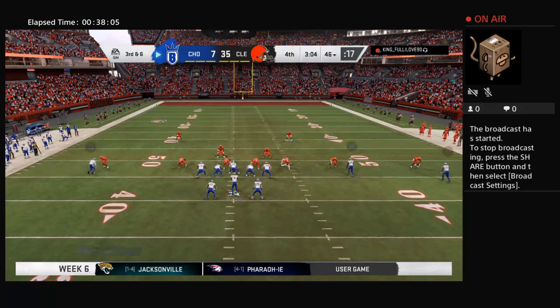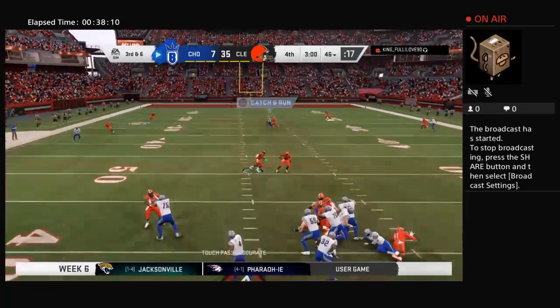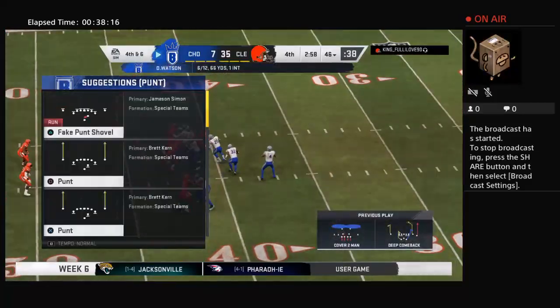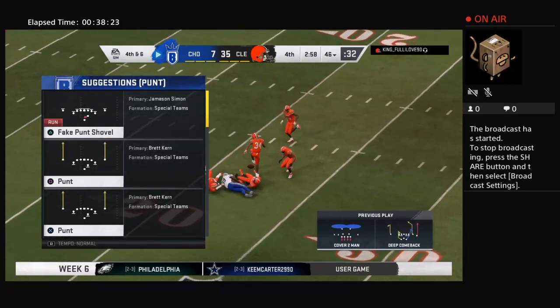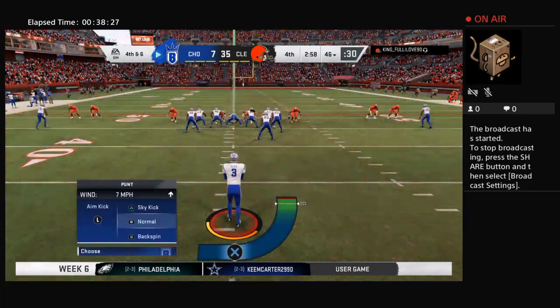Check mark, 99. Out of the gun, Watson is going to let this go deep for Lee. It's caught inside the 25. And that one incomplete. Had some position but couldn't hold on, and it brings up 4th down. Here's Brett Kern now as he'll punt it away for the 4th time today.